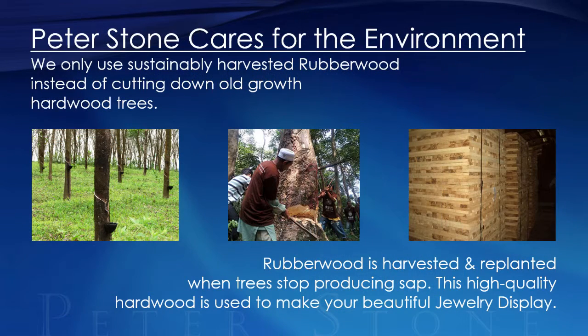Peter Stone displays are made out of rubber wood. The rubber wood is farmed for 30 to 40 years, and it is used for rubber. The latex, much like the sap of a maple, is collected and processed, and it's the rubber that we use on a daily basis. The trees are cut down after 30 to 40 years, and then they're immediately replanted to give people jobs in the third world. Plus, it keeps our beautiful oaks standing around the world and other hardwoods.